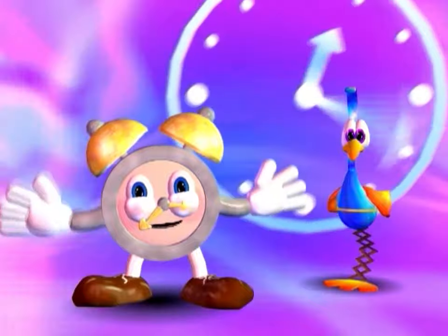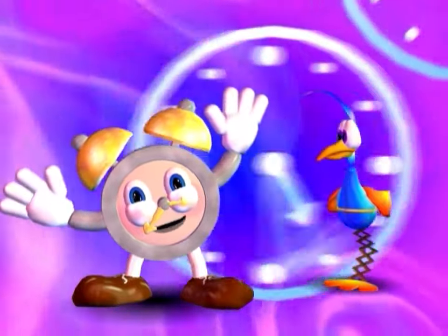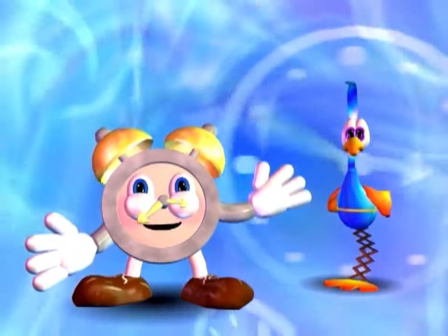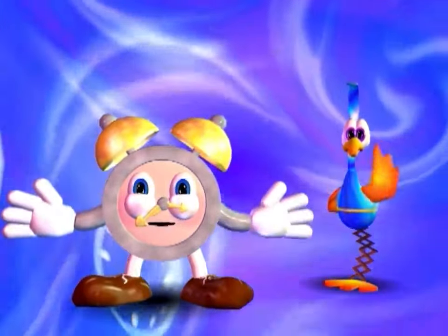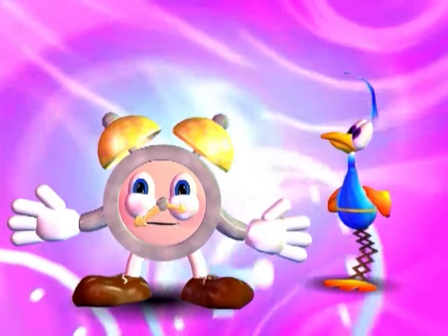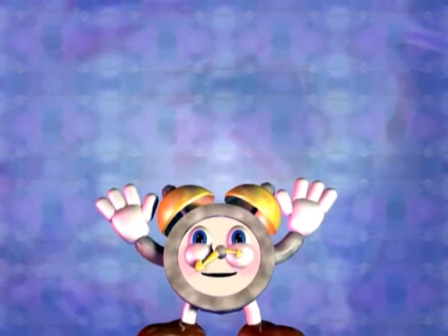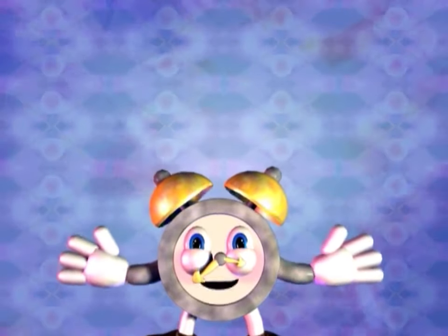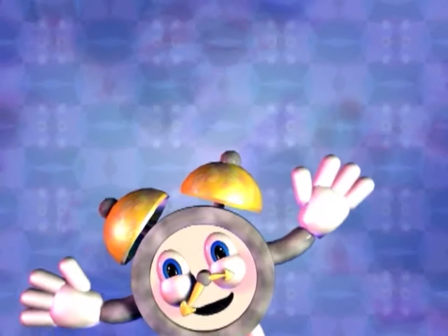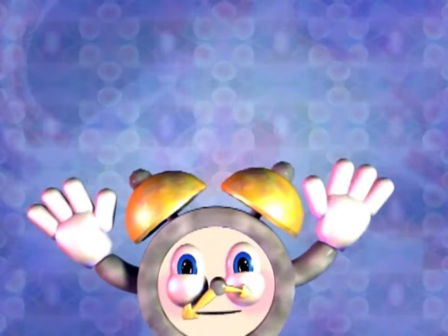Hi there, I'm Timothy Time, the clock that rocks. Cuckoo, and don't forget me. That's right, this is my friend Cuckoo, and we're here to teach you all about time. If you look at the clock and listen to my rhyme, then you can learn the parts from me, Timothy Time.